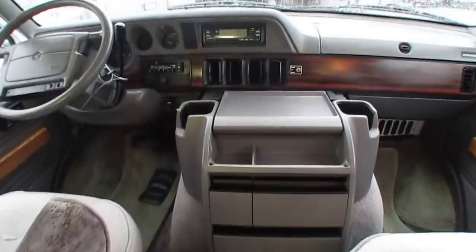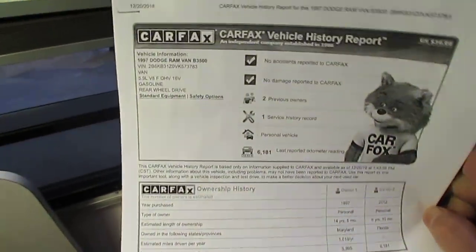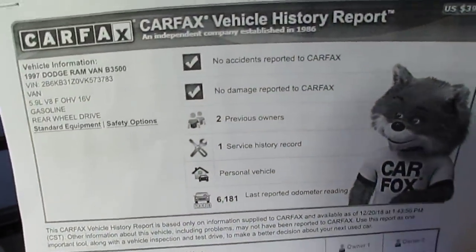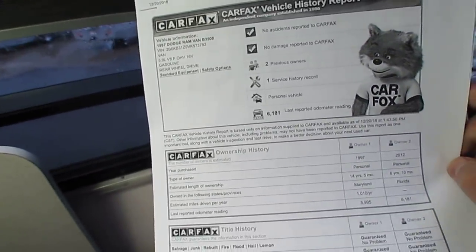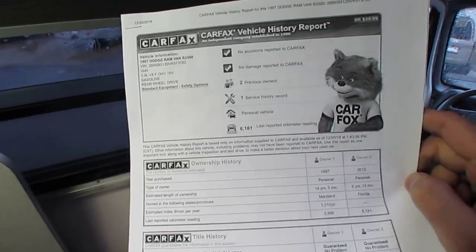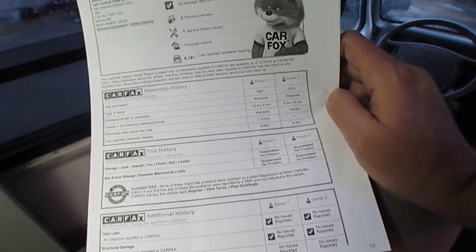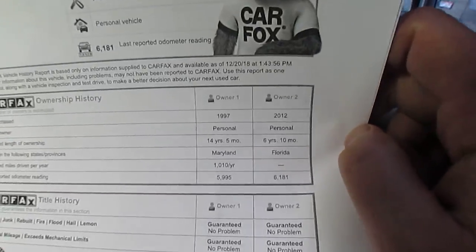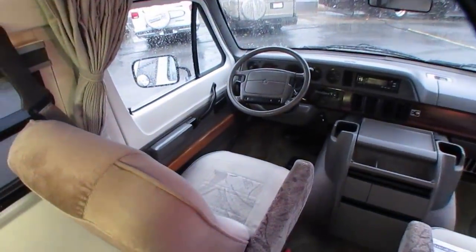Here's the Carfax report, and I will send a copy of this. I know a Carfax is pretty irrelevant on a 22-year-old vehicle, but because of the mileage, I went ahead and pulled one just to verify it. And you can see a 2-owner, no accident history, no damage reported, 2-owner, personal vehicle. Wow. And just like they said, folks, they bought it in 2012 from the original owner who bought it in 1997. And I'll be happy to send you a copy of that if you want it.